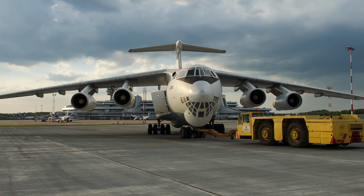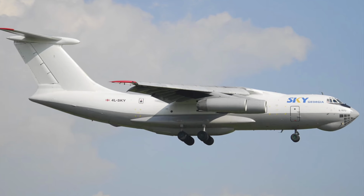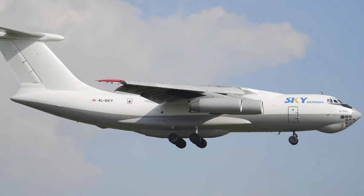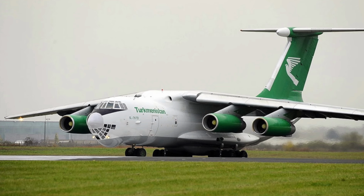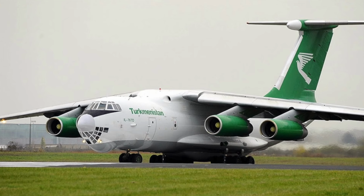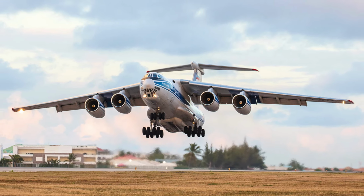While predominantly used by Russia and former Soviet states, the Ilyushin 76 has been exported to countries in Asia, Africa, and the Middle East. Its rugged design and versatility have made it popular in various global regions, especially where infrastructure is limited.